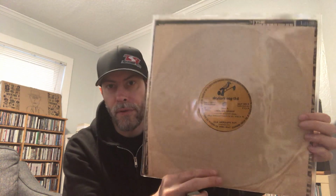Next is an original of Unknown Soldier from Fela Kuti. I've been looking for this for years. I'm a big Fela fan and have a ton of his records. Found this somewhere in Georgia, very cheap, online, one of the stores there. On the Skylark Limited label. So Nigerian original there.